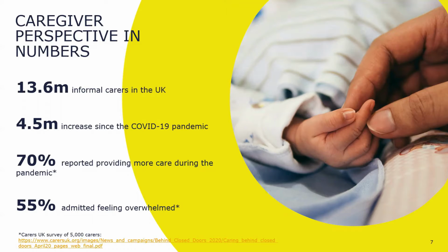So we were quite surprised when we saw these data based on a recent Carers UK survey. There are currently 13.6 million informal carers in the UK. Absolutely huge amount. You know, this is a very large population. And interestingly, there's been an increase of 4.5 million caregivers since the COVID-19 pandemic. Perhaps not surprising to many of us. Interestingly, 70% of caregivers reported providing more care during the pandemic. Again, something which we can all see as a fairly obvious consequence.